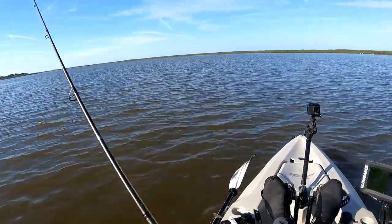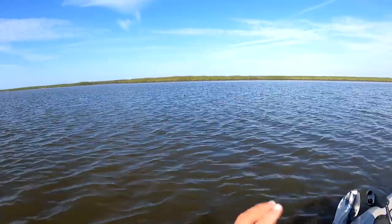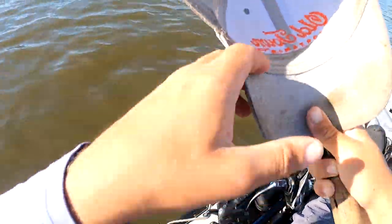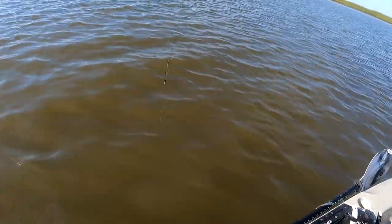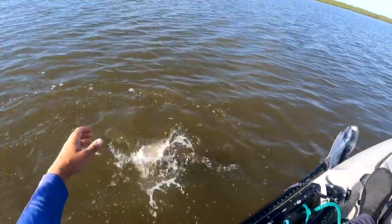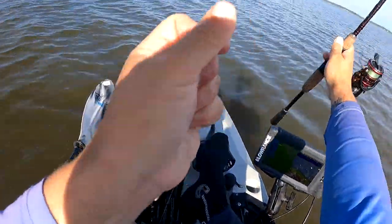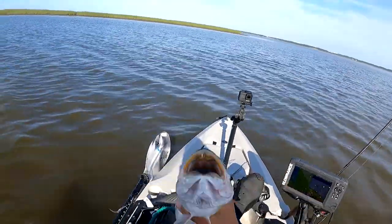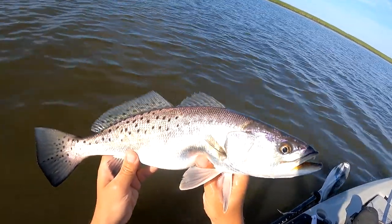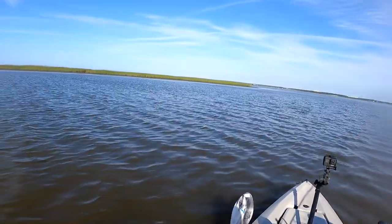Couple of reds here, it seems like. Caught. There we go. Battery died right there, mid fight. But I gotta look at him. It's a speckled trout. All right, lots of trout today. Some good trout fishing right now happening. These are the average ones. Zoom Fluke, rigged weedless, lots of trout.